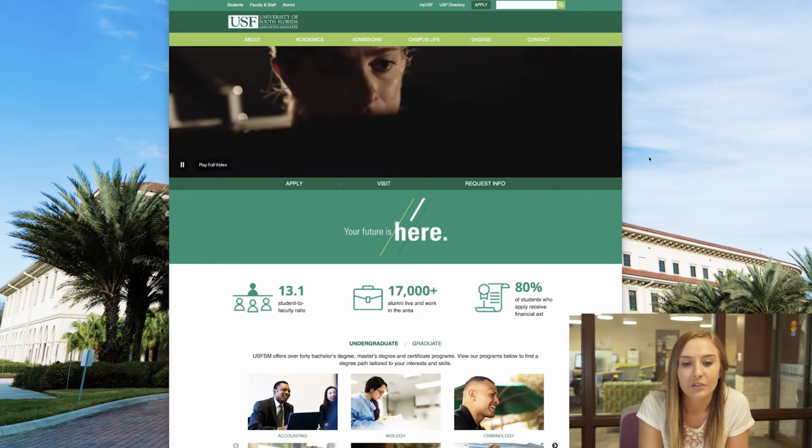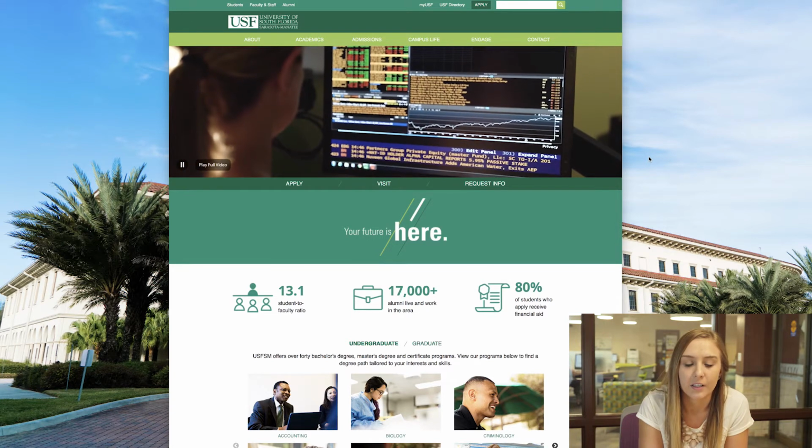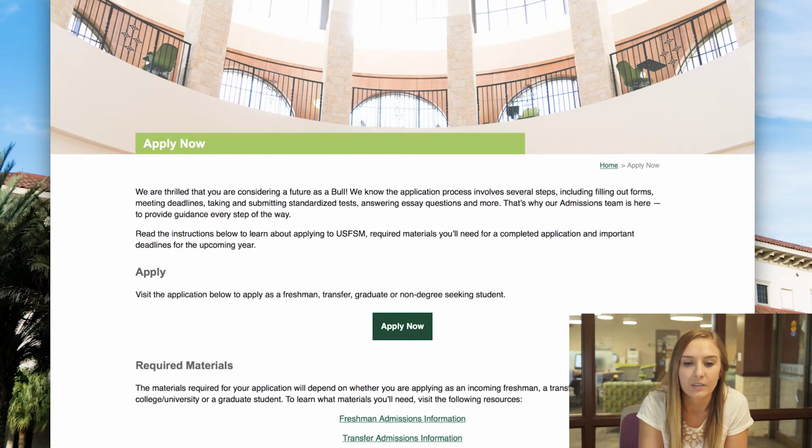The first part is pretty straightforward. Go to usfsm.edu and click on where it says Apply Now. This will take you to a landing page that has links to general information and steps for completing the application. But who needs that when you have me? Go ahead and click Apply Now one more time.